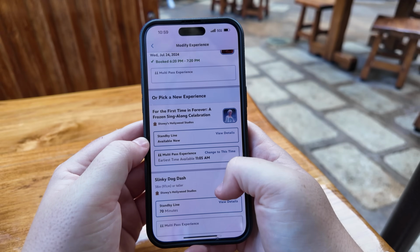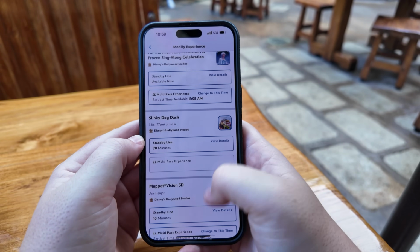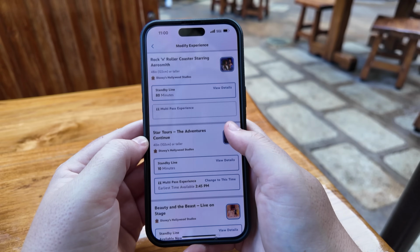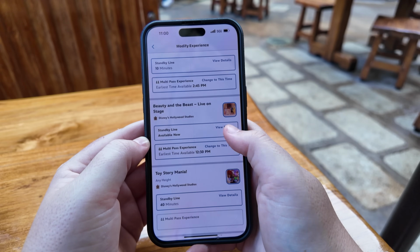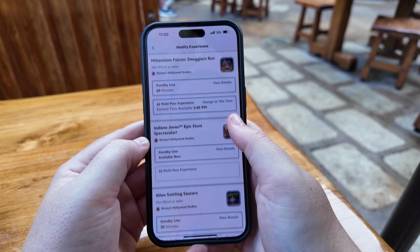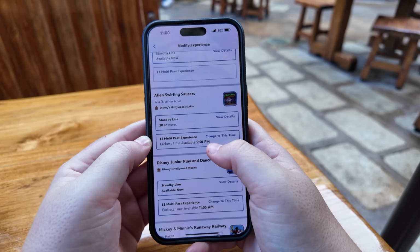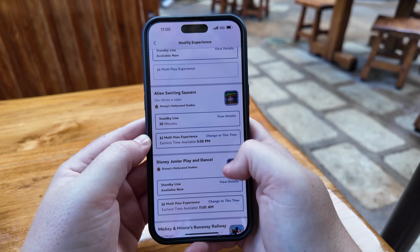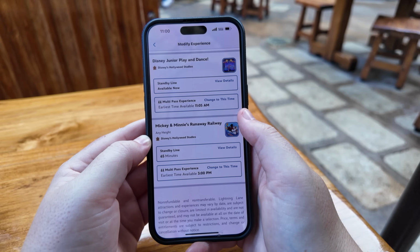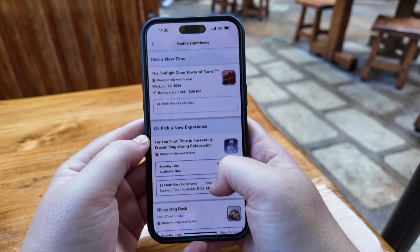And here's a look at the availability for Lightning Lane Multipass at 11 o'clock in the morning here. There really is not much available. Slinky Dog gone right away, of course. You could book Frozen, Muppet Vision. Unfortunately, no Rock and Roller Coaster available. You can book Star Tours, Beauty and the Beast, no Toy Story Mania. You can still book Smuggler's Run. No Indiana Jones is booked out too. Alien Swirling Saucers, the earliest return time is 5:50. You can book the Disney Junior. You can book Mickey and Minnie still, but man, there really isn't much available right now.